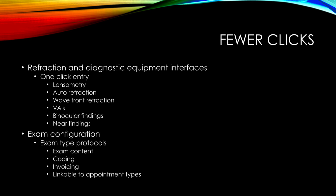Exam configuration allows customization in a meaningful way. Now, all vendors allow you to customize exams. That's not new. Uprise allows for smart customization that automates exam content, coding, invoicing, and the exam type is linkable to an appointment type, so the exam is ready to go when the patient checks in. It's another industry first from Uprise, and it's so easy, even a doctor can do it.